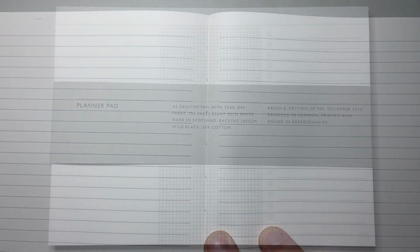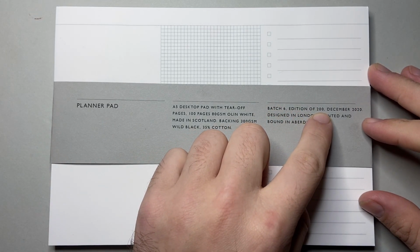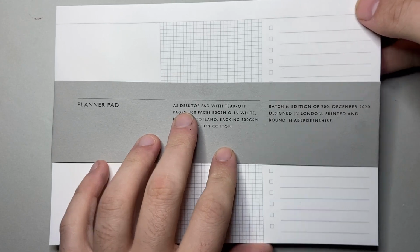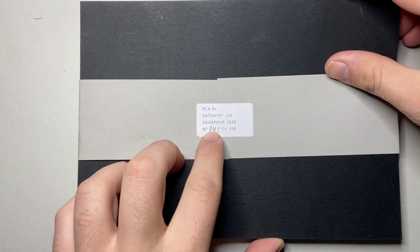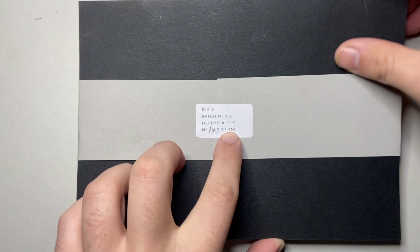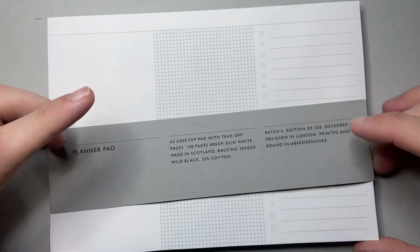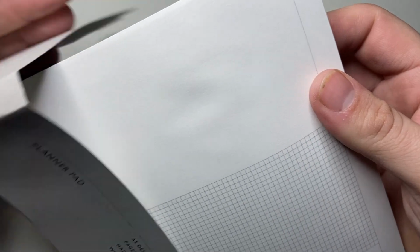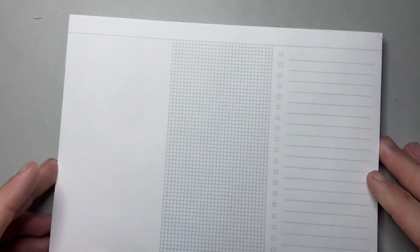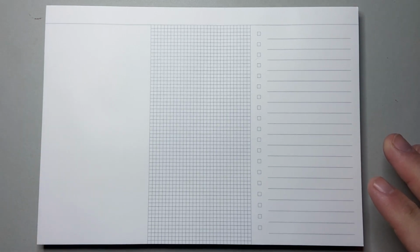Let's now have a look at the planner pad. The planner pad is also done in batches. This is batch 6 of 200 from December 2020, and you can see on the back it's batch 6, December 2020, number 143 of 200. So this is an A5 pad, and I'm going to take this belly band off now. I set this up on my desk yesterday when I was writing the review of this, and I had a bit of a play with it, which I'll show you in just a second.